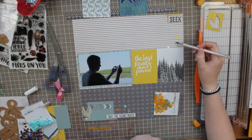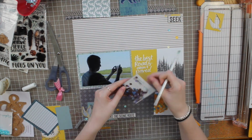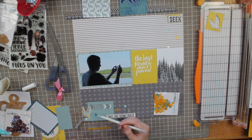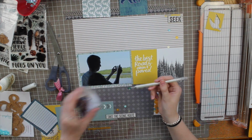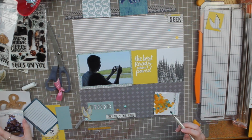I'm not sure. They all coordinate with the collections, but the collections are not printed on the paper backing, so I'm not 100% sure which ones go with which, since I just keep all my sequins together as opposed to with their collection pack, because I like to mix and match, as you can tell. And I'm just using my quick pick sequin picker upper to put those around my layout. But this layout's almost done.